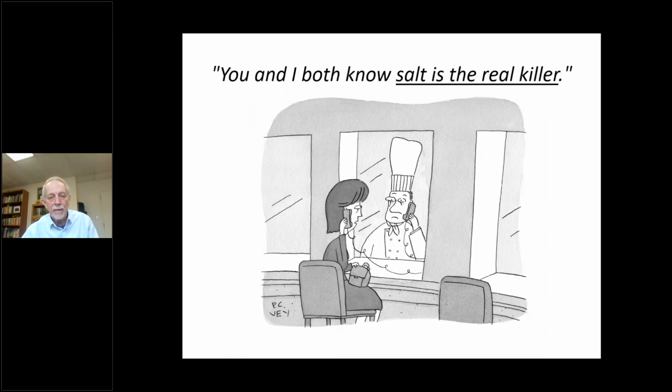This is one of my favorite cartoons, which is, I guess, indicative of the view that excess salt is a danger to the individual and to the population.